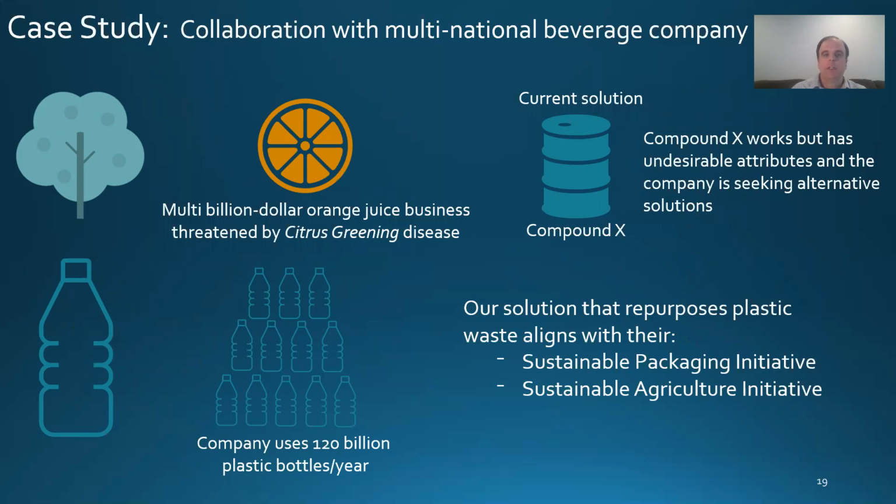In addition, the company uses approximately 120 billion plastic bottles per year, and our technology that repurposes plastic bottles to make antimicrobial compounds and also requires low dosing amounts to treat plant disease aligns with both their internal sustainable packaging initiative as well as their sustainable agricultural initiative.